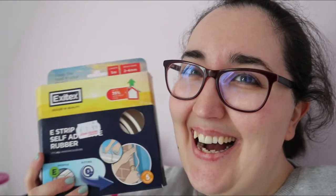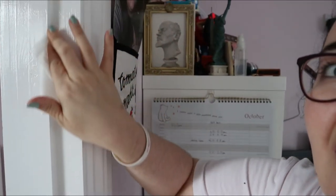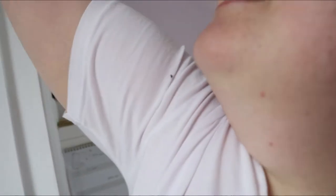And then Dad got me a present. It's a rubber seal for my bedroom door. I'm just wiping down the surface where I'm gonna put this seal, and then I'll leave it dry for a minute and then I'll put it on.